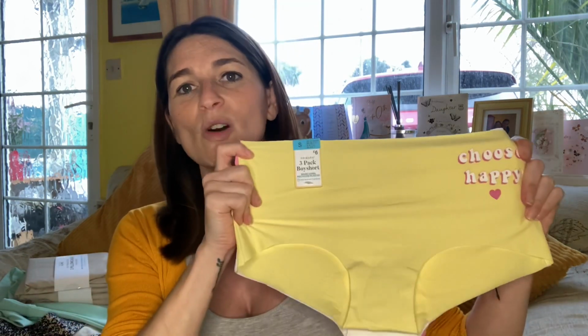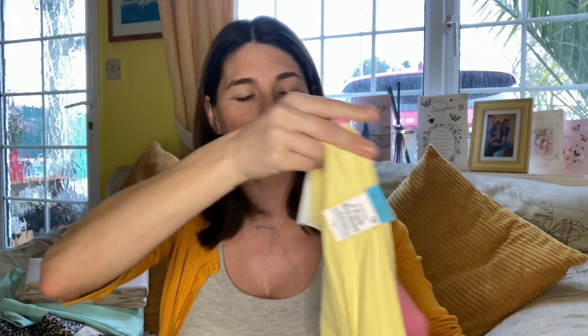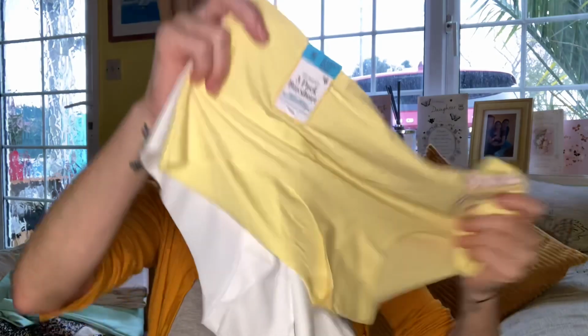So I decided to buy these because they're seam free. So I can wear these with my leggings or anything tight, and you won't get the lining underneath the leggings. I've gone for these, and they fit me nice and snug, and they are a bigger size than I'd usually go for, because like I said, my stomach's still not quite down to the size I want it to be. But these are really nice and spring.